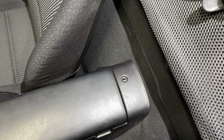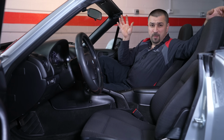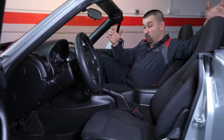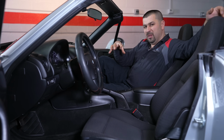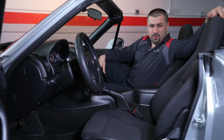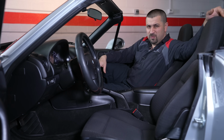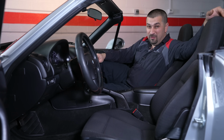I'm assuming the idea here was you leave the convertible top open, and then you lock it and walk away. Nobody can really come in and steal your belongings. But wait, what about the stuff in the trunk? What about people who like to randomly put sugar in the fuel tank just for fun? Well, actually, this is where Mazda engineering really went above and beyond.